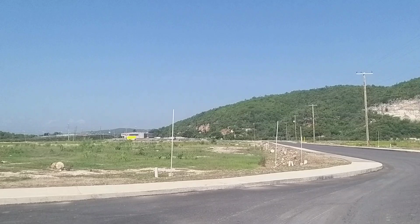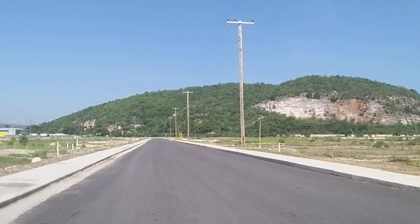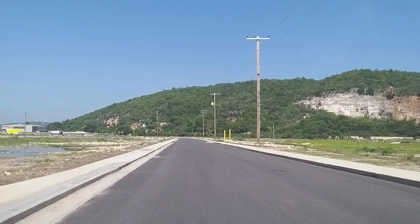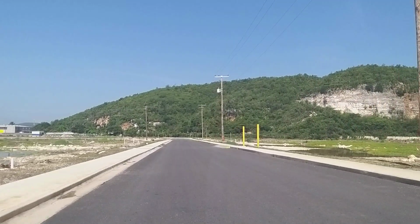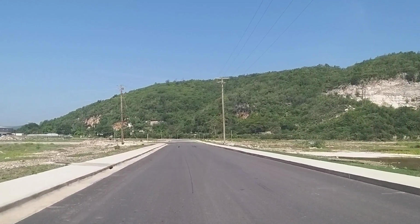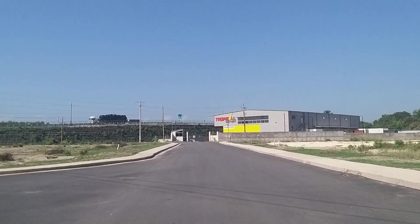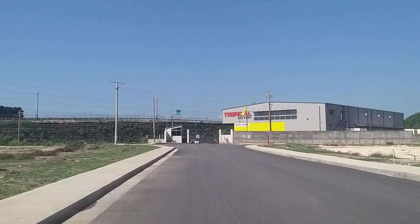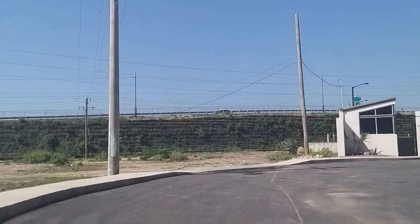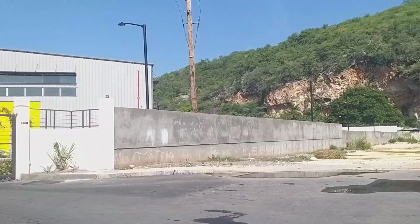Alright, so we'll take a quick drive down to the Tropical Battery, and then we'll just turn back. The road surface is very good. They have sidewalks in place, drainage and stuff like that. So they have placed the infrastructure in so that the different companies can come in and start developing the area. So let's go down to Tropical Battery and turn around. So this is the new Tropical Battery headquarters, Kingston 876 complex, right beside the new Ferry highway.